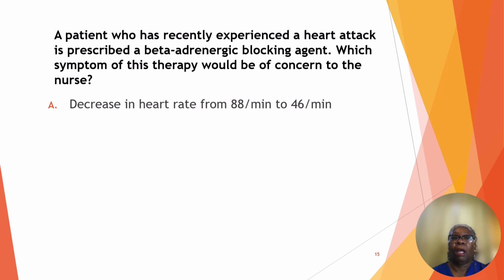Now, even if you didn't know the answer or anything about the particular class of medication, you just forgot everything about beta-adrenergic blocking agents, you know that 46 beats per minute is abnormal. What is the normal heart rate? 60 to 100. So a heart rate of 46 should be concerning to the nurse. If you didn't pick it, then I'm sorry to say you're not a safe practitioner, and I need you to go back to your fundamentals book and study the normal values for vital signs. If you get a question on your exam or you're sitting for your boards and you can't pull out the normal vital signs, you'll have a problem. You're not going to be happy.